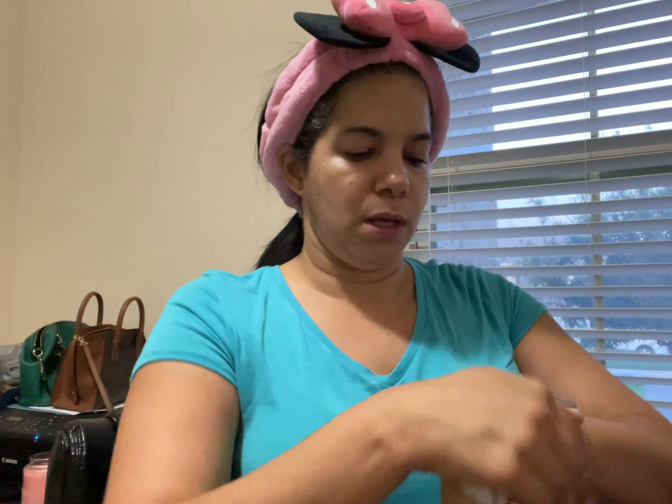And keep in mind, if I do find any of these, which the Wet n Wild, I believe that one is going to be available. But if anything is available, I will definitely show it to you and put it in your description. So look out for that. And then I'm going to show you how this foundation looks on my fingers right here.